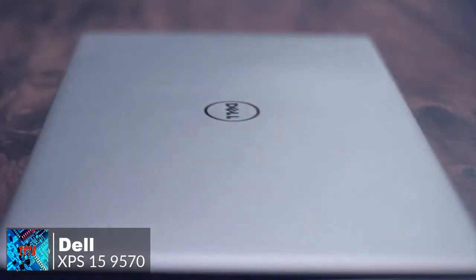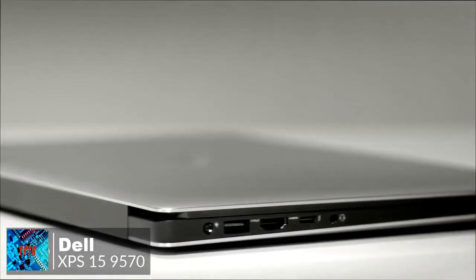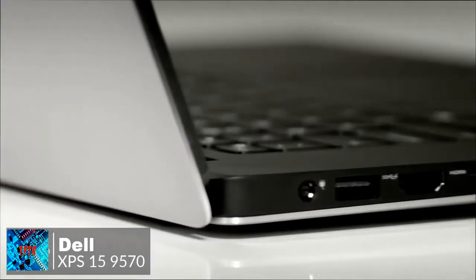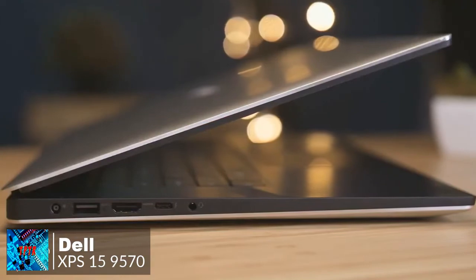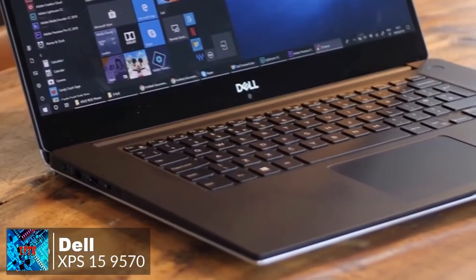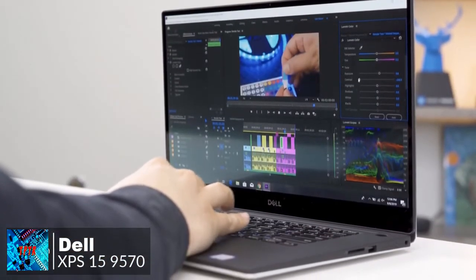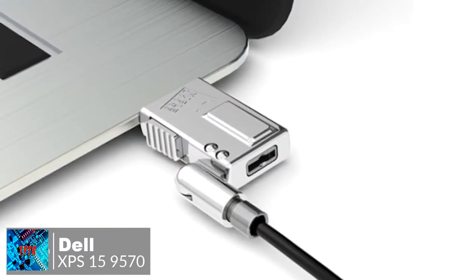We also like to mention it has a big collection of ports, including 2 USB 3.1 ports, one on either side of the chassis, USB-C, HDMI 2.0, Thunderbolt 3, and an SD card slot, not to mention the 3.5mm jack. Let's talk about the security features, including a power button conveniently doubling as a fingerprint reader, and a Noble lock slot for that added layer of protection.